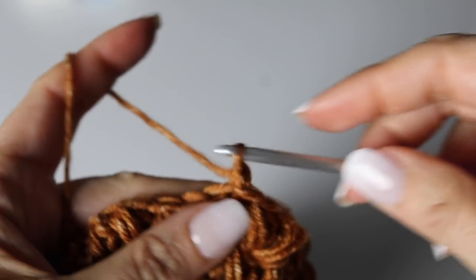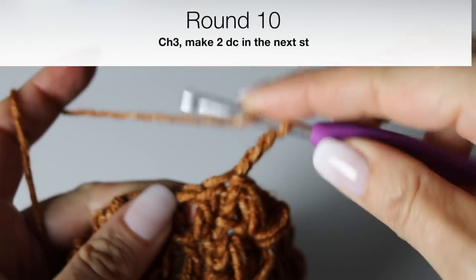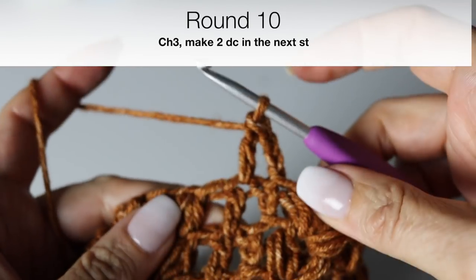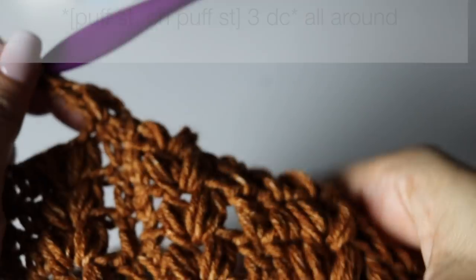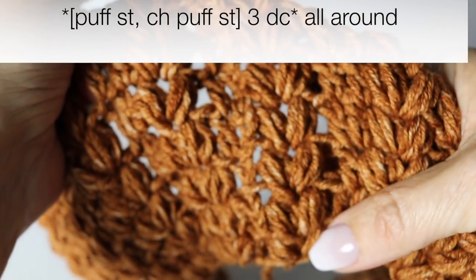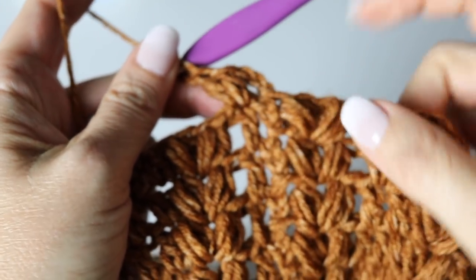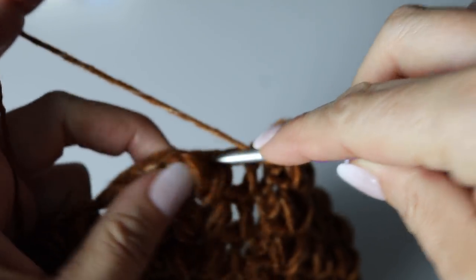All right, so round 10 will be another round of increase. Chain 3 will count as your first double crochet. And in that second double crochet from the previous round, you're going to make 2 double crochets. So now in between your little flower buds, you will have 3 double crochets. And continue like so, making an increase in between your flower pattern all around your 10th round.